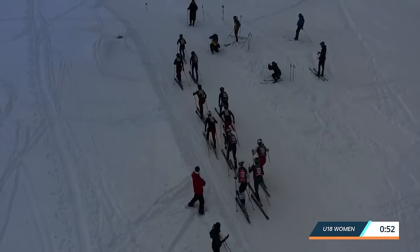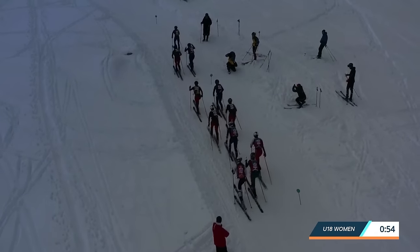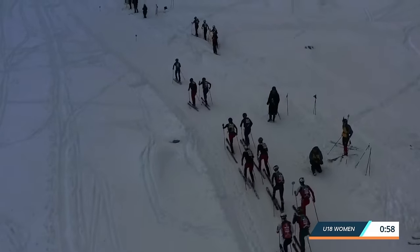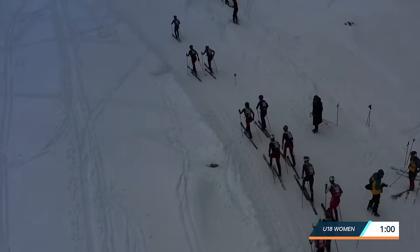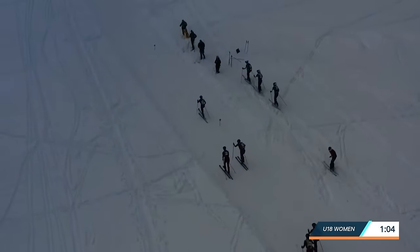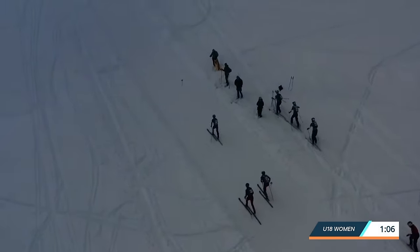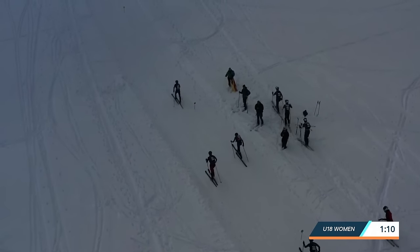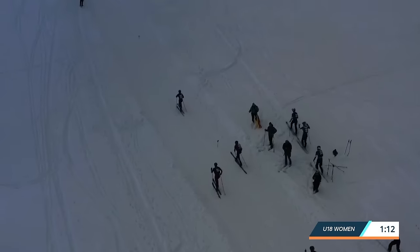Yeah, and unlike the senior categories, the youth categories of the World Cup circuit already had an individual race, because the seniors just had a sprint and relay. So it's easier, I think, to see who will be at the front with the young athletes. And fantastic start, with a different technique.